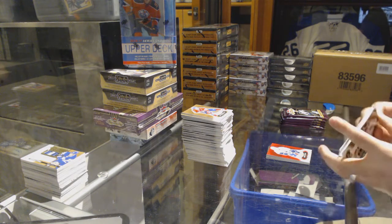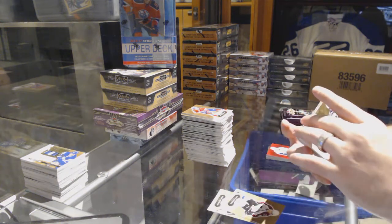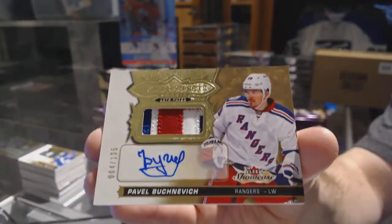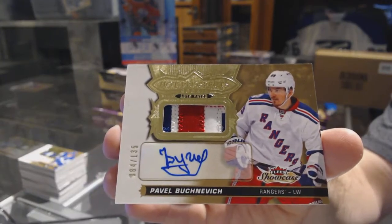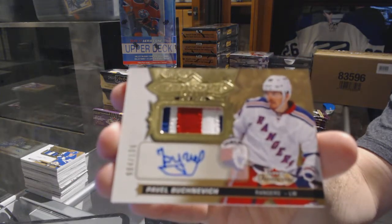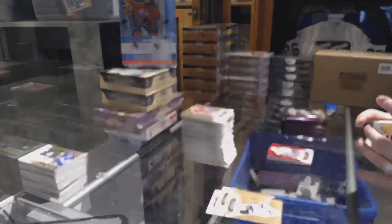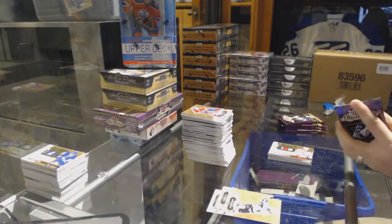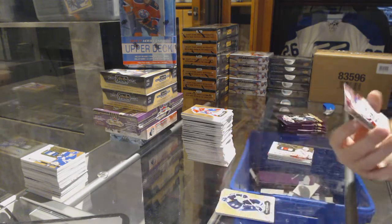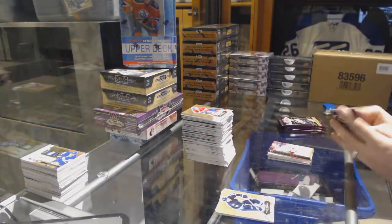Oh, I kind of gave that one away, but didn't realize that was a patch. We've got, bam, number 2/135 for the Rangers, Pavel Buchnevich. Three-color rookie patch auto, Pavel Buchnevich. We have an Ultra rookie for the Rangers, Pavel Buchnevich. All right.